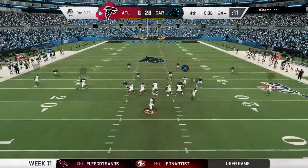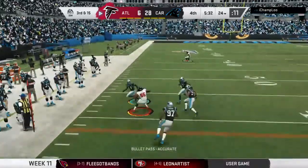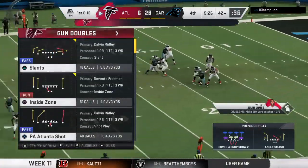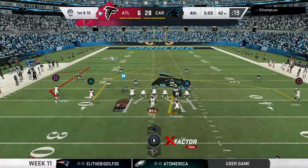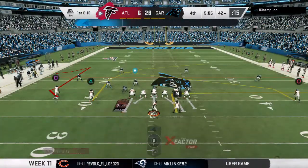3rd and long. It's Ryan. Able to find Deion Kane, complete. And they get him down, but not before he takes it across the 40-yard line. A nice pickup there, 18 yards, 1st down Falcons. Ryan now 12 of 15 throwing the ball, 80% so far, and it's 1st and 10.